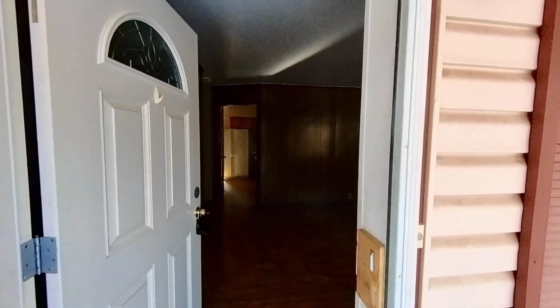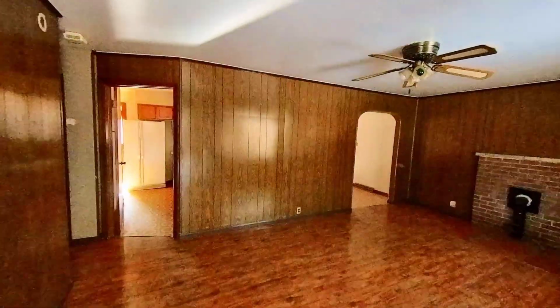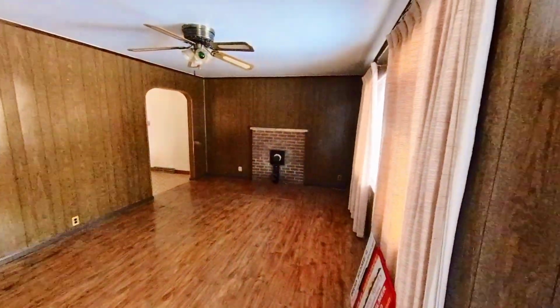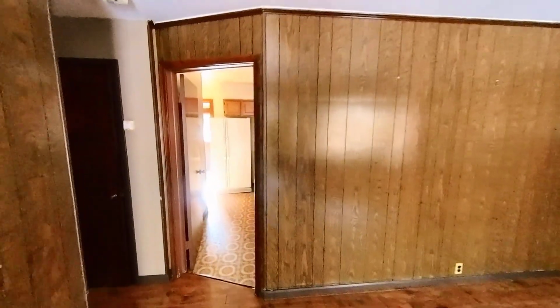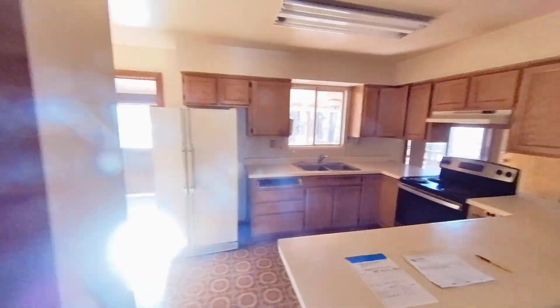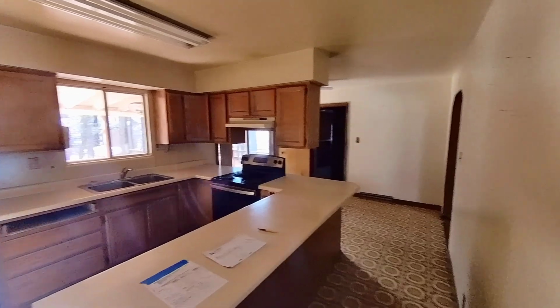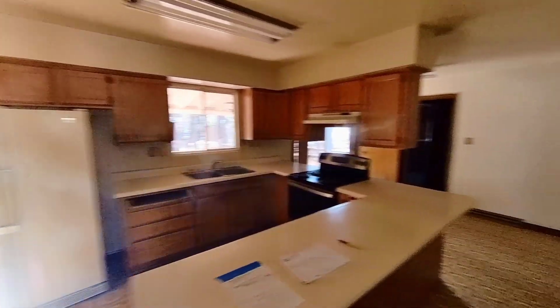Now, as we enter, you can see the flooring is just beautiful in here. And this cabin just has so much potential. Really a beautiful cabin. Love the flooring. Let's walk into the kitchen first. And so, with some updating, just really a nice site-built home.